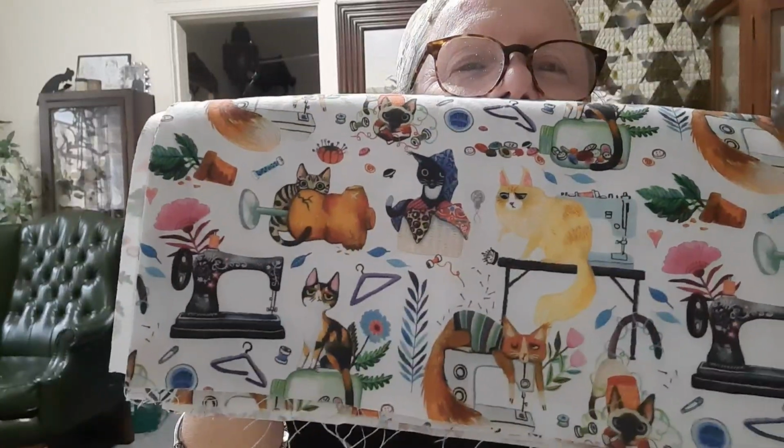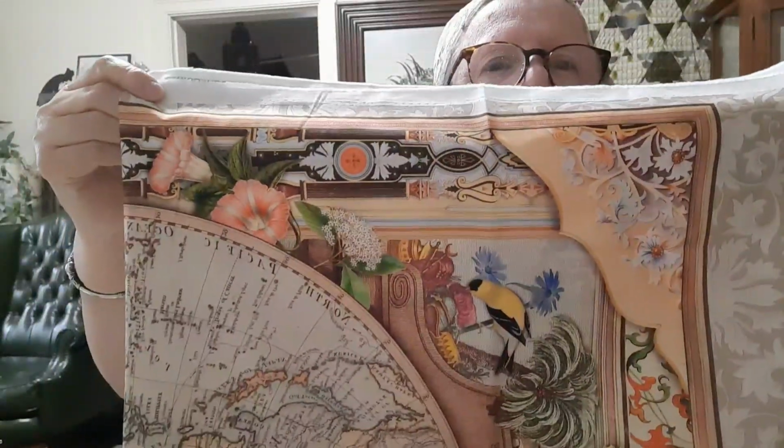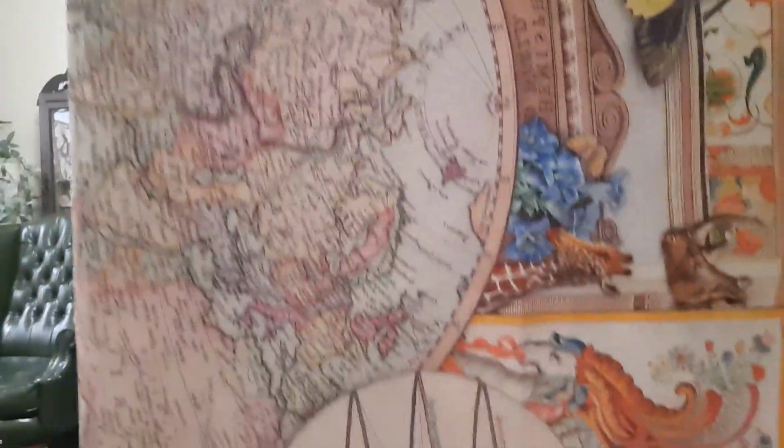Oh, this is a beautiful fabric. It's Dear Stella design. It is beautiful. And this is another from this line of the library. So gorgeous. It's Robert Kaufman. But the flowers and the detail in this is just lovely. The beautiful flowers. Look at those beautiful flowers and the detail in them. It's just gorgeous.